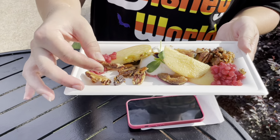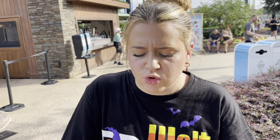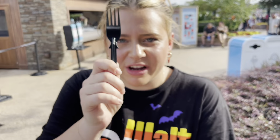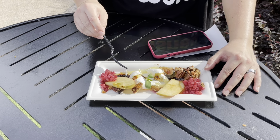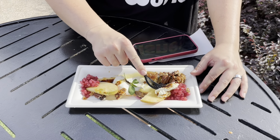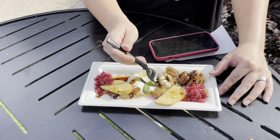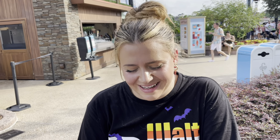Now, that one didn't look like it had anything on it, but this one looks very potent. Something on that was a little spicy. Very good. Now let's try it all together. Fork acquired. Now they put like an applesauce on the bottom. That is very spicy. I don't know what they put on those pecans. But that was pronounced pecans. It's pronounced pecans. All right. Here we go.